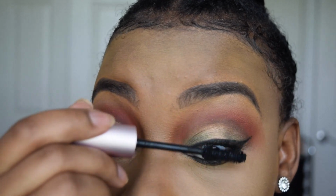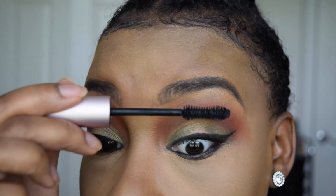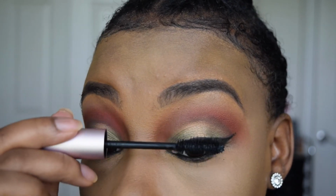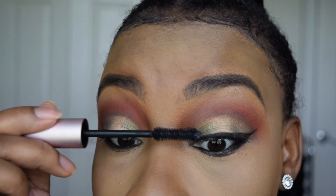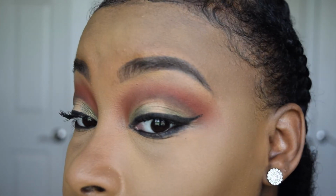Better Than Sex Too Faced mascara. It does wonders for me. Like, I don't feel like I need to put any falsies on. And I have so many, but I just don't use them. I don't need them. Like, look at that. Yes, girl, yes.